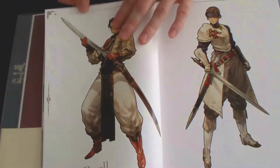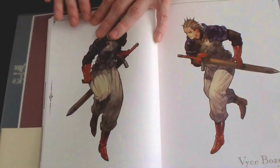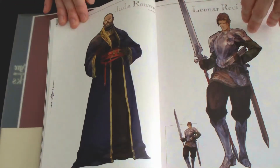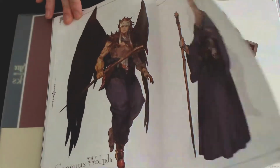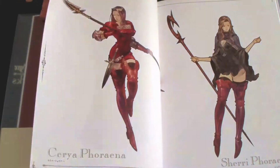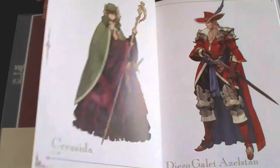There are 231 pages with content ranging from main visuals 18 pages, character illustrations 40 pages, class images 40 pages, character design 80 pages, world setting and scenery art 16 pages, and Let's Cling Together archive and creator interview 25 pages. The book contains many beautiful full-blown illustrations with a lot of separate character art.